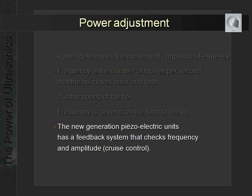And the new generation of piezoelectric units has a feedback system that checks frequency and amplitude. It's like a cruise control on these units. And you'll probably have noted, if you have one of the newer machines, when you touch the tooth surface with a tip, you'll probably feel it knocking a little bit harder than when you continue to use it. That is because it sets the amplitude and the frequency. If it's hanging in the air, it's moving at a different frequency and amplitude than when it's touching and feeling resistance. So especially for this, when you're treating a patient, try to stay in contact with the tooth surface and don't get in contact, move it off, get in contact again, because you get the extra hit of the tip all the time. That is very uncomfortable for the patient.